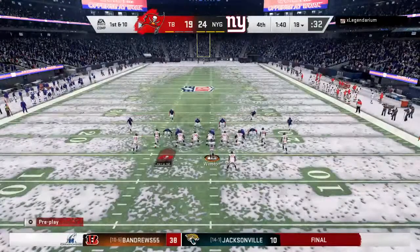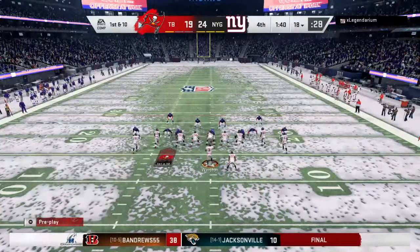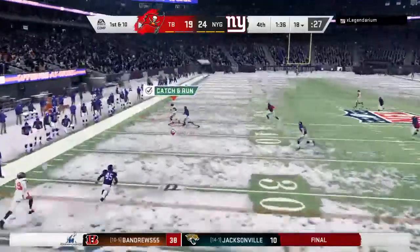The Bucs offense set to begin their next possession. And last time they got 3 points, but it was a chip shot field goal. And when you go to the sideline after a chip shot field goal, maybe the offense not too happy. It's a balancing act, isn't it?